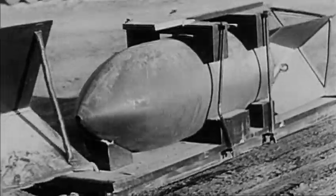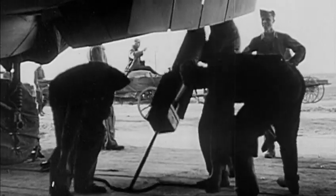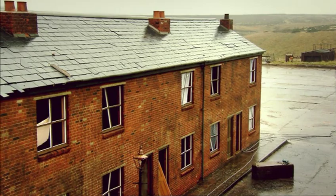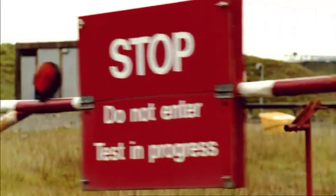This bomb is so big, only some of the Luftwaffe's Heinkel bombers carried them on raids. Instead of carrying 40 SC-50 bombs, they could only deliver 4 enormous SC-500s.